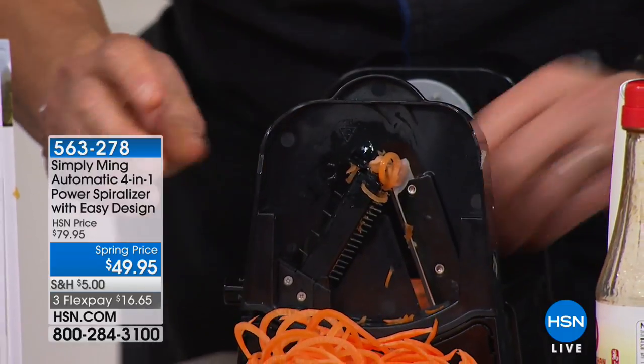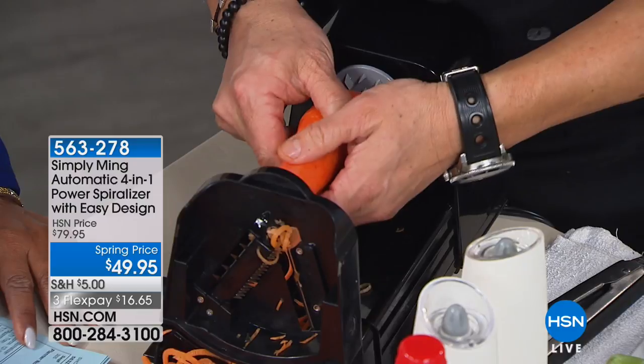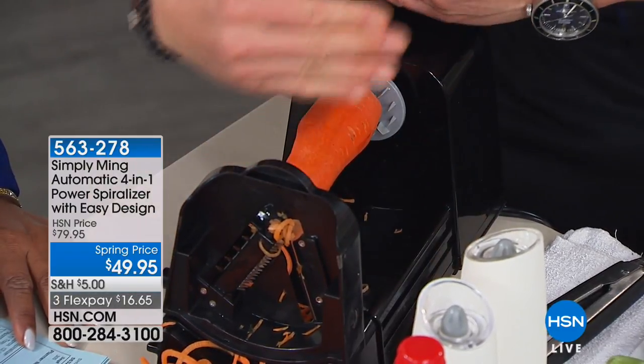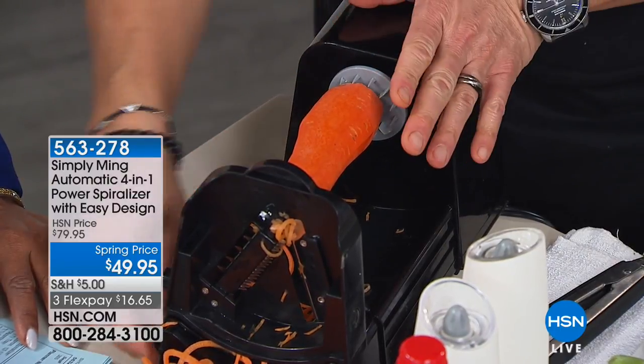So let me just get another carrot here and show you what a medium looks like. So you just pop it in. And by the way, this spiralizer can take longer vegetables than most. You don't have to cut them down. Most spiralizers, you cut them to here. It can even take a whole head of cabbage, which we're going to show you in a second.